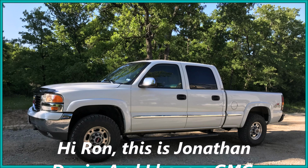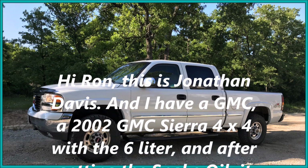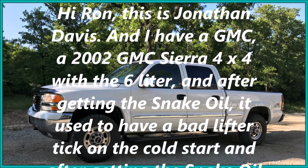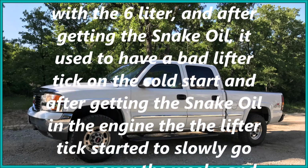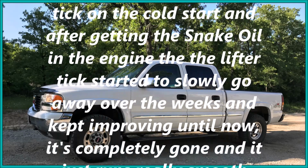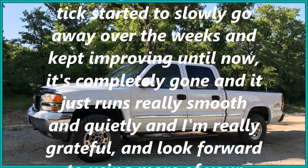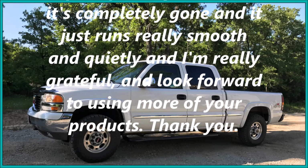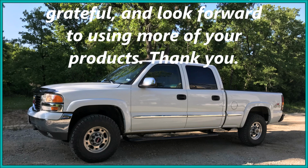Hi, Ron. This is Jonathan Davis, and I have a 2002 GMC Sierra 4x4 with the 6-liter. It used to have a bad lifter tick on cold start, and after getting the snake oil in the engine, the lifter tick started to slowly go away over the weeks and kept improving until now it's completely gone, and it just runs really smooth and quietly. I'm really grateful and look forward to using more of your products. Thank you.